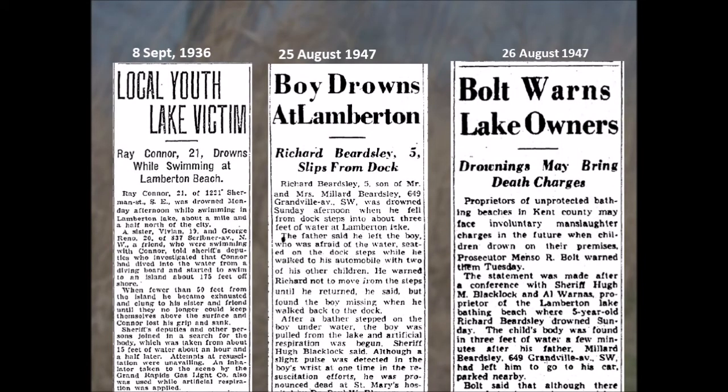A 21-year-old Brant drowned in 1936. A 5-year-old drowned in 1947. And in that latter case, the Kent County prosecutor decided to take action. He and the sheriff, Blakelock, also were involved in addressing the issue with the proprietor of the bathing beach at Lamberton Lake. They needed to have something help. The drownings were becoming quite frequent.